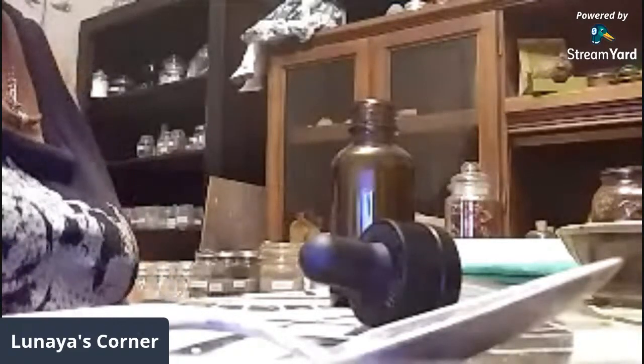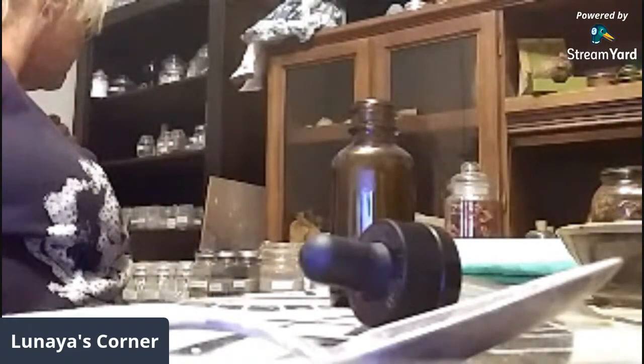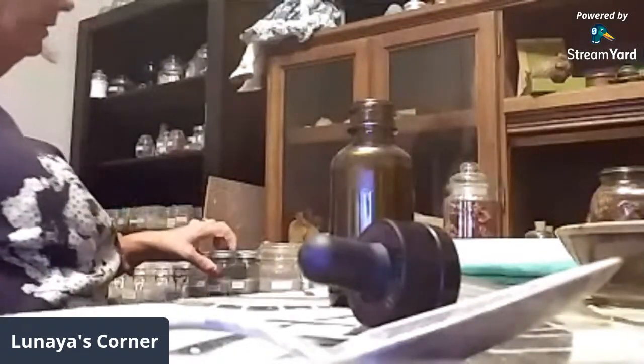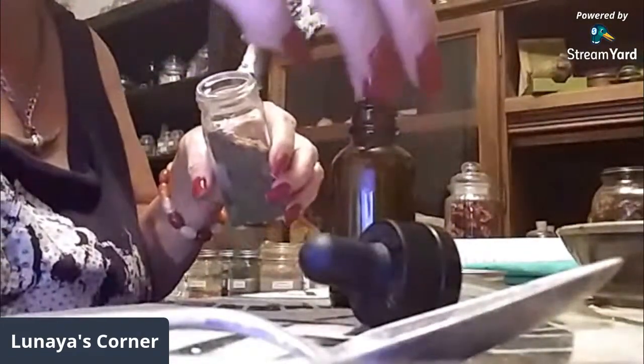Okay, then we're going to move on to mental power. We want to give her some mental power to get through the things she's going through. So we're going to add caraway, which is, where? Caraway, here we go. These are little seeds. So again, we're going to add just a few to the oil jar.